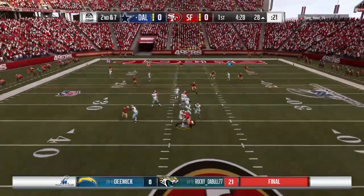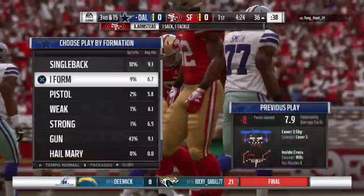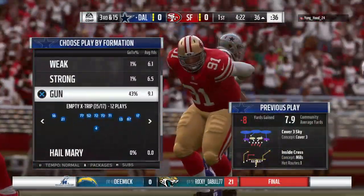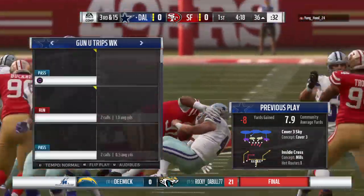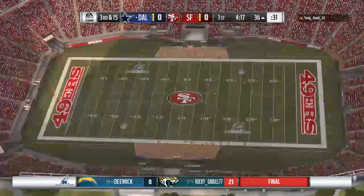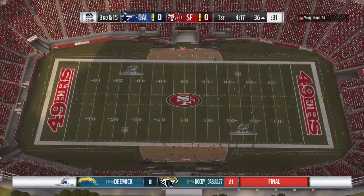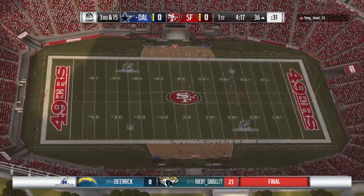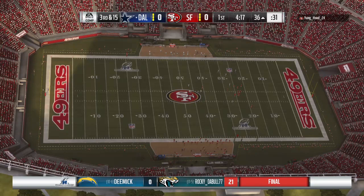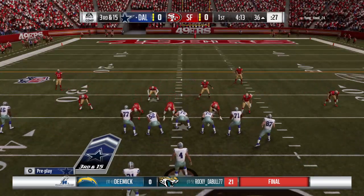A second down throw for Prescott. Under pressure, and down he goes. They sack him back at the 36. Eric Armstead in there to drop him, and it'll be a loss of about 8. They'll need a big play here. Will Dak and the Cowboys after the sack? It's third and long.